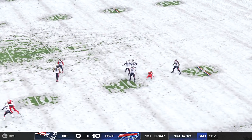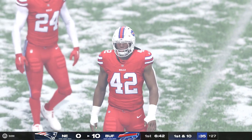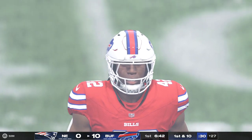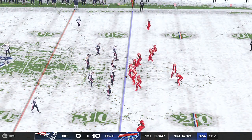And good coverage by the punt team. They stop him before he can get any return cranked up. The home team's offense getting things in order as they trot out for this next possession. They've got the 10-0 advantage here early, and they'll see if they can add to it. Beginning on this drive, first and 10.